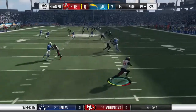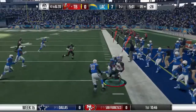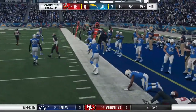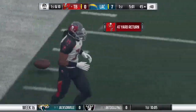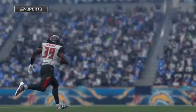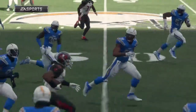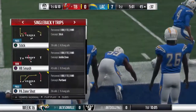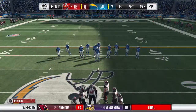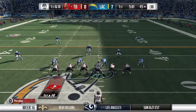This is fielded at the 7. He had one man to beat. It takes a touchdown-saving tackle to bring him down. And the Bucs will get ready to go on offense. Now the Buccaneer offense gets set to take over. And a 3-and-out on that first drive. We'll see if they can do better here.